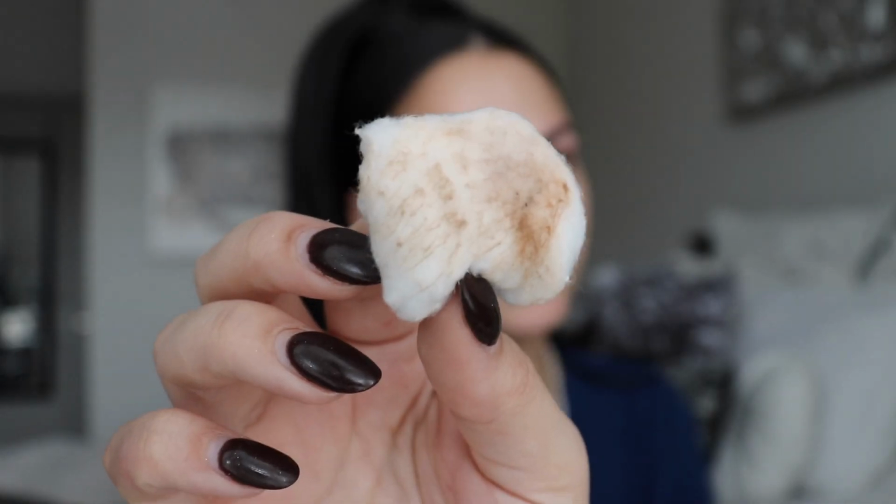I just run this all over my skin, avoiding the eye area, and this will get any leftover makeup that the face wash and the green clean didn't pick up. And this is what the cotton ball looks like after I apply the toner to my skin, and you can see it still picked up leftover makeup. And that's why I like to tone my skin, so it can pick up everything that the face wash and the green clean didn't get. So now I'm extra clean.